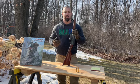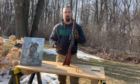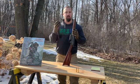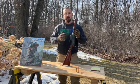When you find a Winchester Model 94 takedown carbine, right? You can find a regular Winchester 94 for $700, $1,500, right? When you get a takedown carbine, you're in the multiple thousands of dollars. They're very rare, and they're very sought after. People like that ability to take them down.